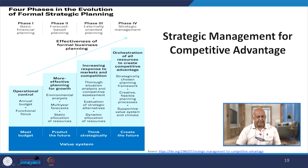These are the four phases in the evolution of formal strategic planning and strategic management for competitive advantage: operational controls more effective for growth, increasing response to markets and competition, and orchestration of all resources to create competitive advantage. First and foremost is basic financial planning, that is, meeting the budget. Second is forecast-based planning, that is, predicting the future, what is required, and then the strategies are to be formed.